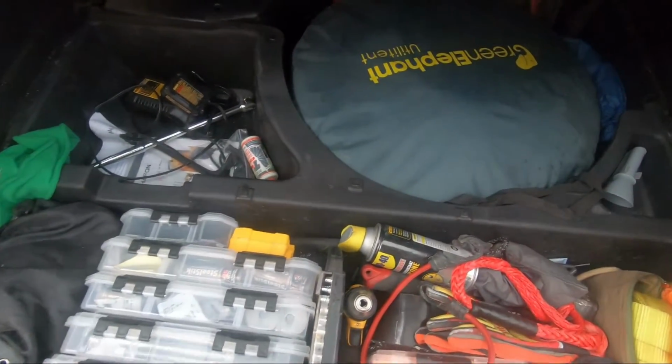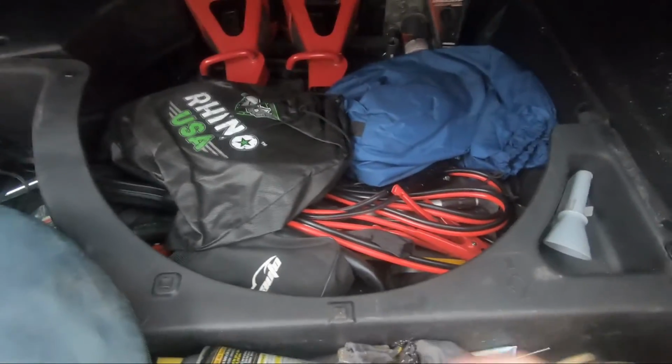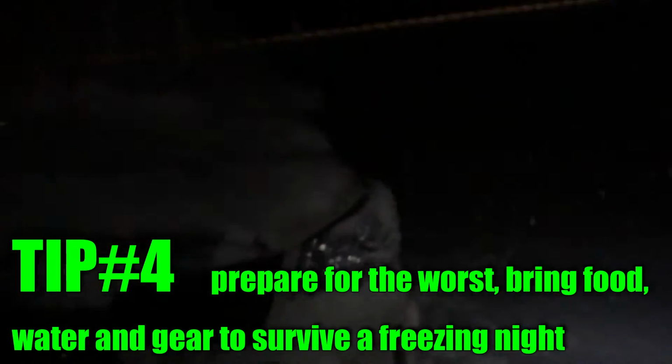Here's a little sneak peek of what I carry in my trunk. One day, I'll do a walkthrough of all this. Just not right now. Tip number 4, prepare for the worst. Bring food and water, and gear to survive a freezing night. It's a possibility you won't be able to recover your vehicle, and you'll be stranded in the middle of nowhere. Don't turn into a popsicle. Make sure you take emergency blankets with you or, even better, a winter-rated sleeping bag.